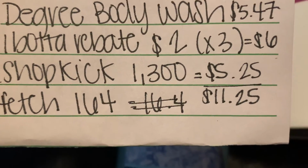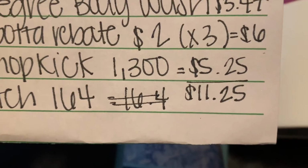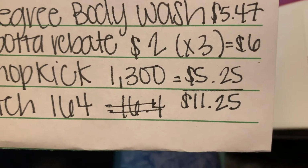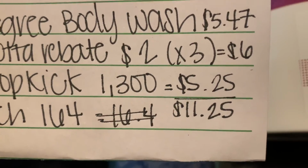So that's not bad, considering it's about what, $5.47, so we'll round it up to about $6. So was that 18 roughly, and you're already basically getting back $11.25, so that's not bad.